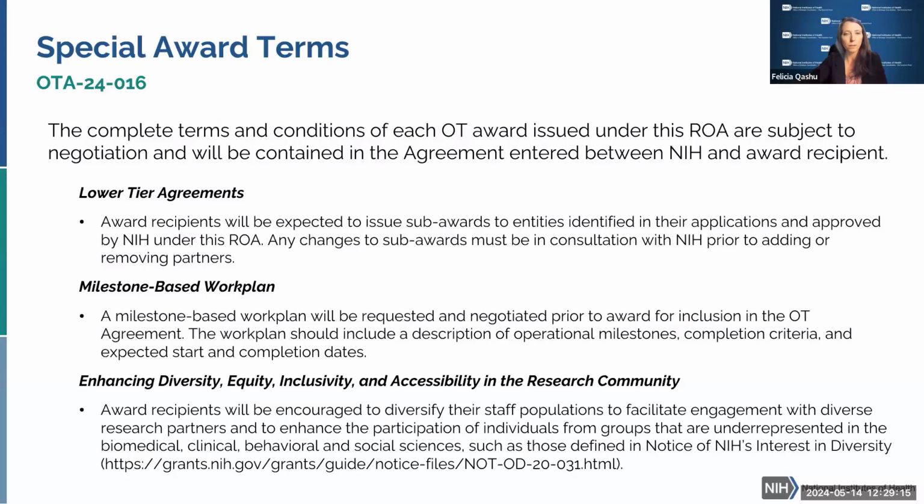Enhancing diversity, equity, inclusivity, and accessibility in the research community. Award recipients will be encouraged to diversify their staff populations to facilitate engagement with diverse research partners and to enhance the participation of individuals from groups that are underrepresented in the biomedical, clinical, behavioral, and social sciences, such as those defined in Notice of NIH's Interest in Diversity, https://grants/files/NOT-OD-OD-20-031.html.